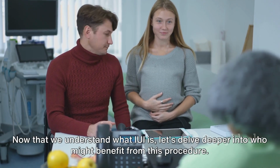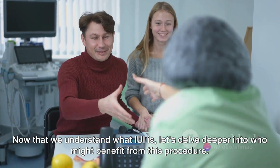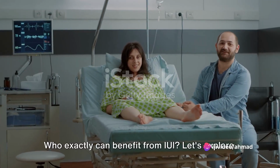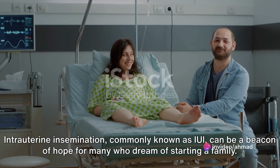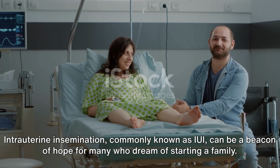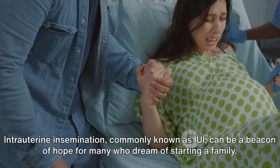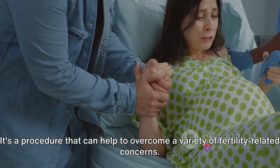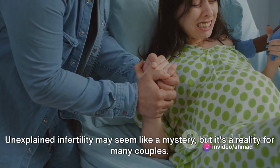Now that we understand what IUI is, let's delve deeper into who might benefit from this procedure. Who exactly can benefit from IUI? Let's explore. Intrauterine insemination, commonly known as IUI, can be a beacon of hope for many who dream of starting a family. It's a procedure that can help to overcome a variety of fertility-related concerns.